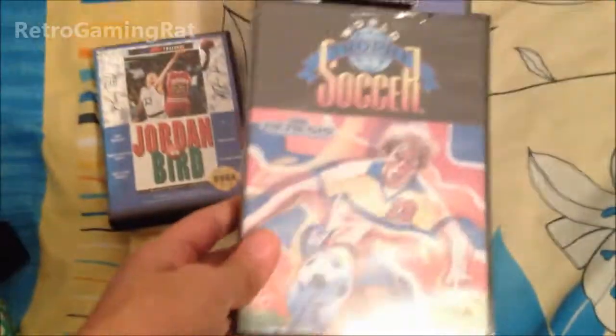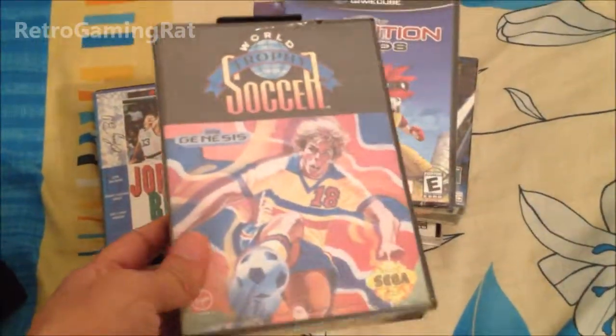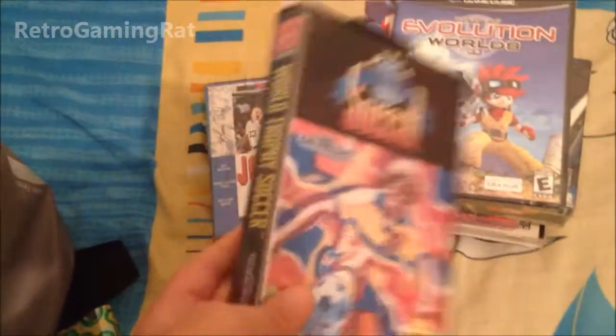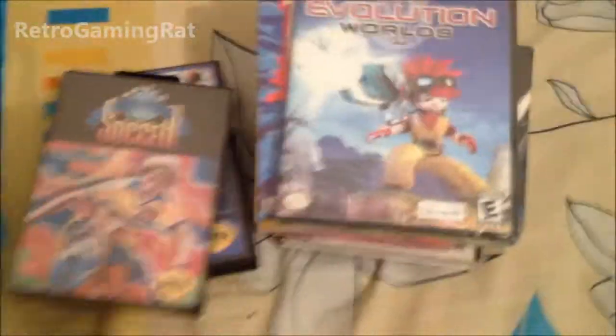Next, a sealed copy of World Trophy Soccer. Come on, sports game. I believe a lot of people do not wish to collect them, but as long as it doesn't have a year, why not? I don't think it has any licensed player anyway. It's a brand new sealed copy. I don't really care much about sealed copies, but you know lah. Since I'm not going to play it, if I get a sealed one, it's better. I don't think it's worth a lot of money anyway.